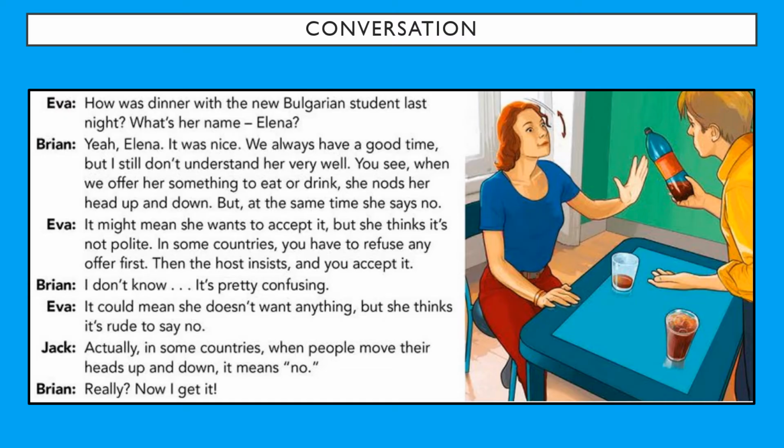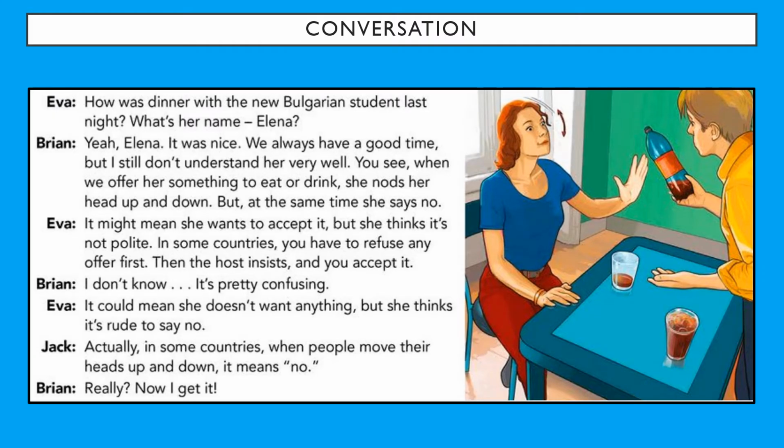This is a conversation between Eva, Brian, and Jack. They're talking about the new Bulgarian student. Let's listen. Unit 14. Now I get it. Page 93. Exercise 3. Conversation. It's pretty confusing. Part A. Listen and practice.